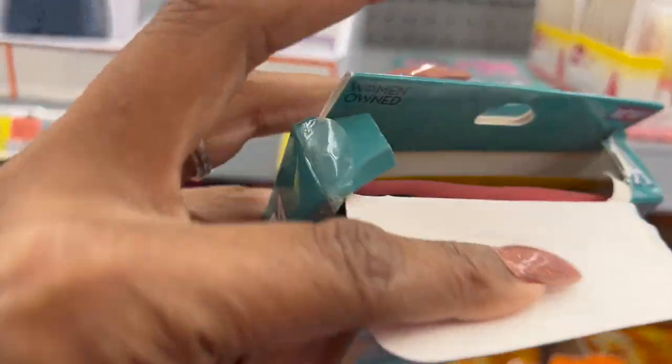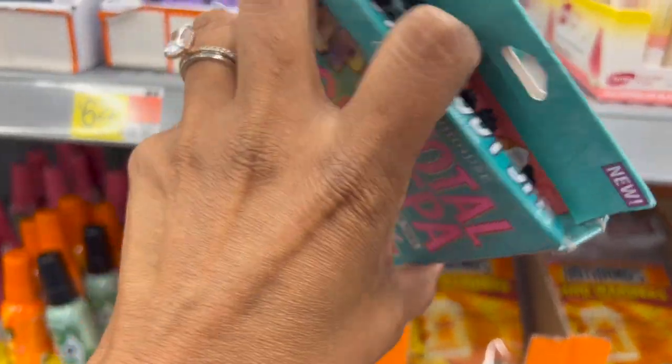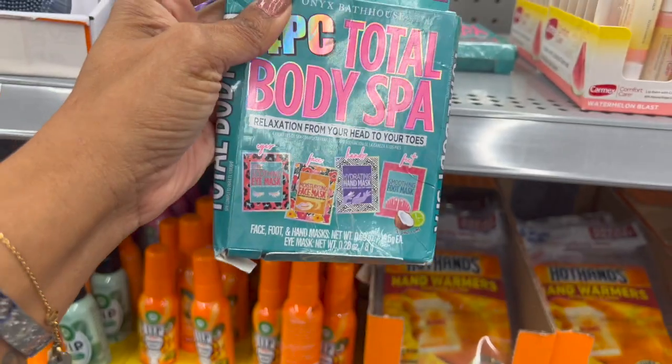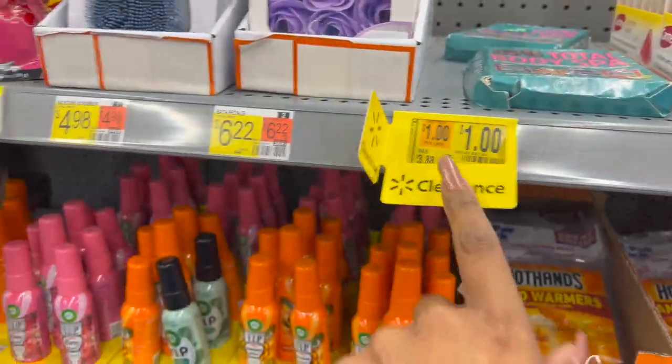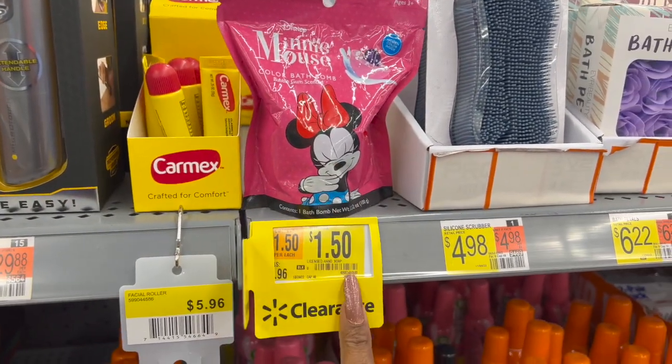So four for a dollar. Oh, this one only has two. Let's see how many this one has. This one looks like it has all four. This is a dollar. That's not a bad deal. And then they also have the Minnie Mouse color bath bombs for $1.50 as well.